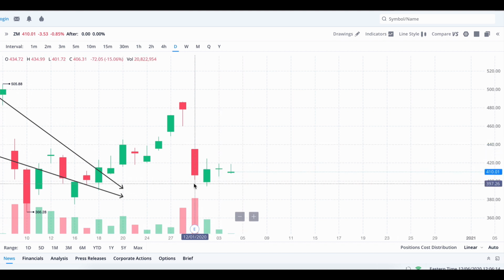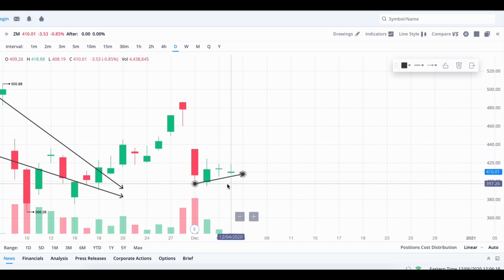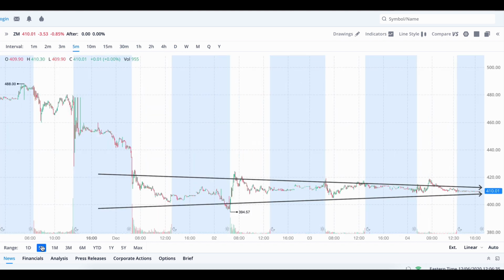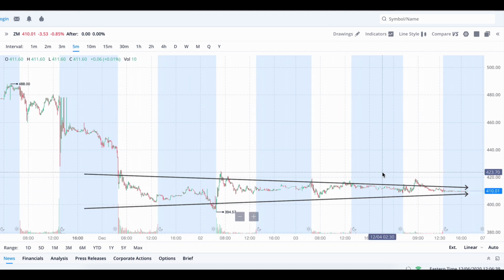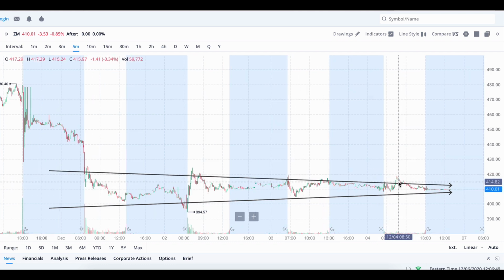But this week it did take a beating, I believe, because of earnings and people's expectation of where we're going now. But Zoom has found some good consolidation in the price range of 400 all the way to 420. It's been trading in that range this last week on the dailies. But if we look at the 30 minutes this week, I'm looking at the range of 5 days. As you can see, this is a really good, nice consolidation pattern, consolidation wedge for Zoom. It's had some fake breakouts, as you can see right here. So I'm looking more to the upside.